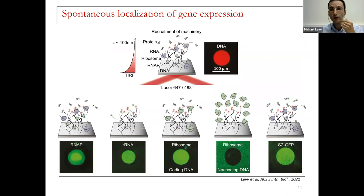Okay, so now we want to study our system. I told you that this DNA brush will maybe concentrate the gene expression locally. I need to prove that, so I need to study gene expression on a DNA brush. To do that, we will use TIRF microscopy. TIRF microscopy is a way to look at surfaces, to look at what happens in the first 100 nanometers above the surface, which is the height of the DNA brush. So it's a relevant technique in our case.